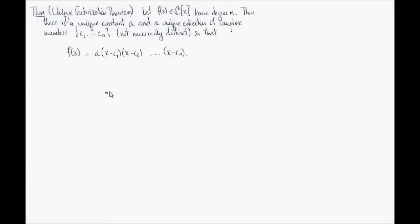Then there is a unique constant a and a unique collection of complex numbers, the roots, c1 through c sub n, not necessarily distinct, so that f of x is equal to the leading constant a times x minus c1, x minus c2, through x minus cn. So every polynomial can be completely factored into linear terms as long as complex numbers are used.